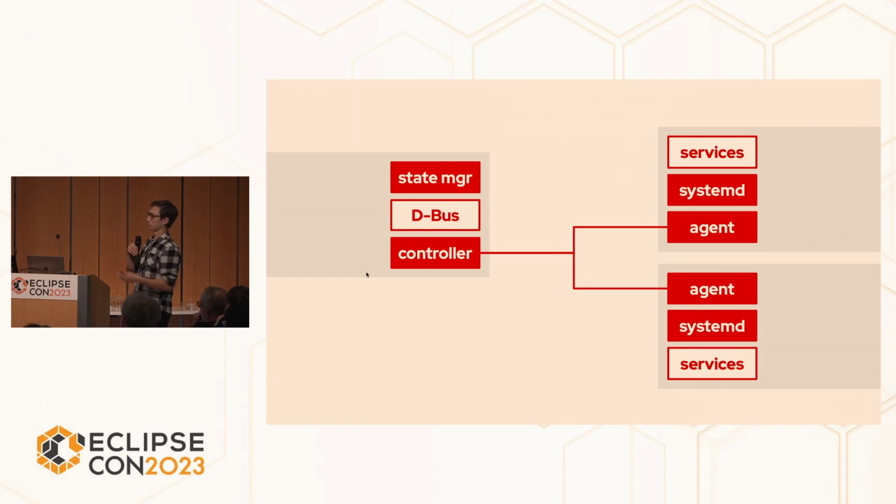And by this basic system, we can already control services remotely, starting from the state manager who knows the final state, which services to start on which nodes, submitting those commands to the controller, which then forwards them to the agents.